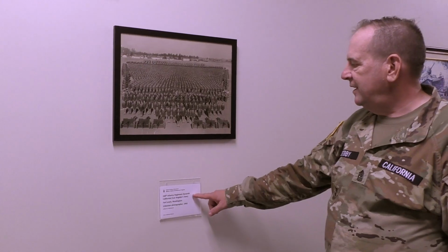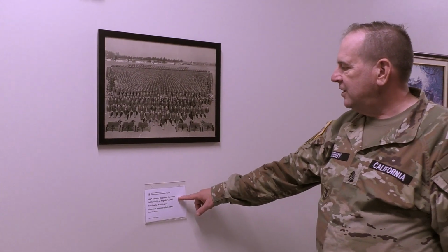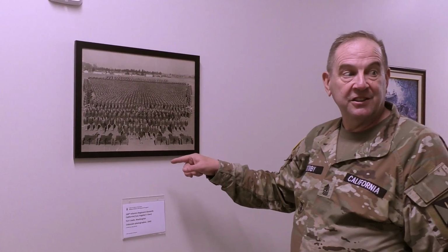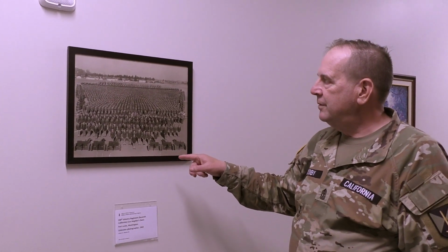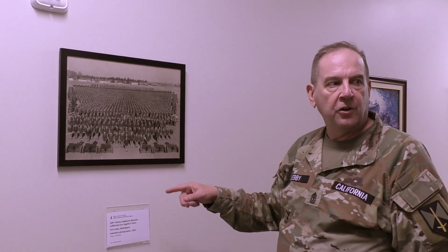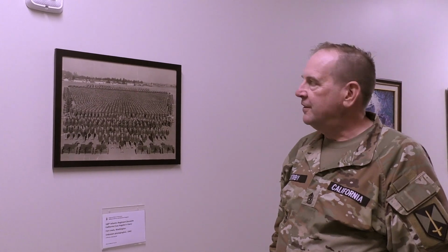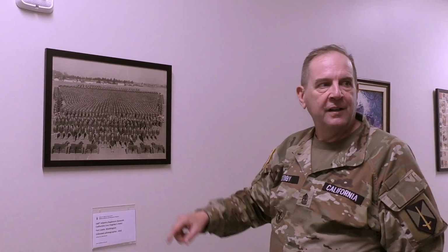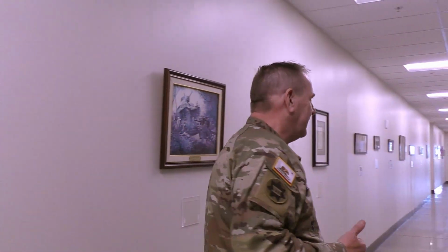This is the 160th Infantry Regiment, also known as Los Angeles' own. This whole unit was from Los Angeles, just the city of Los Angeles. So that's about 1,300 soldiers in an infantry regiment, 3 battalions, 12 companies, with all their equipment, anti-tank guns, the band. The band was trained to be stretcher bearers also. That's one reason they kept them.